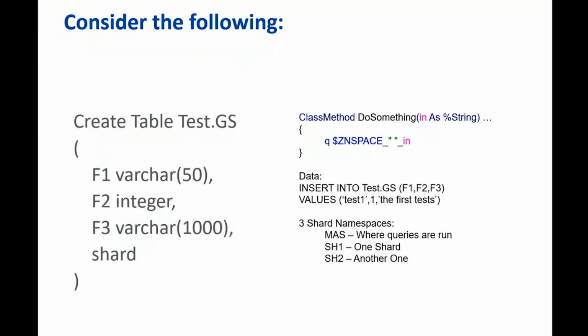Great. So look at this, right? Remember, we're just going to send in a row from the table, pass it into the stored procedure. What do you expect to get here? I will tell you that I'm running the query in MAS. The data does not live there. I think it lives in SH2. So think about it for a sec. I'm going to take a sip of water.